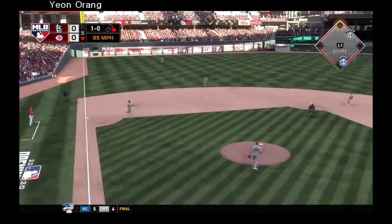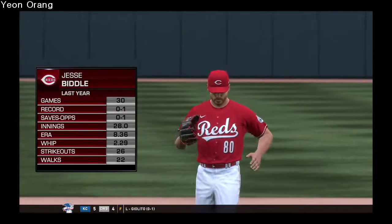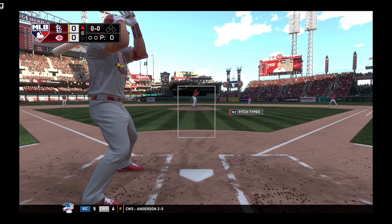Hit on the ground to third. Taken in by Carpenter. Throw on to first gets him, and the side is retired. Jesse Biddle takes over to start the 6th inning on the mound. Top half of the 6th about to get started, and next to bat will be the first baseman, Paul Goldschmidt.